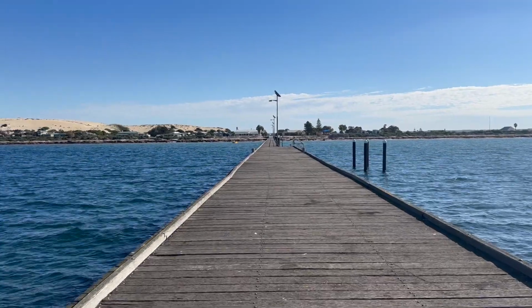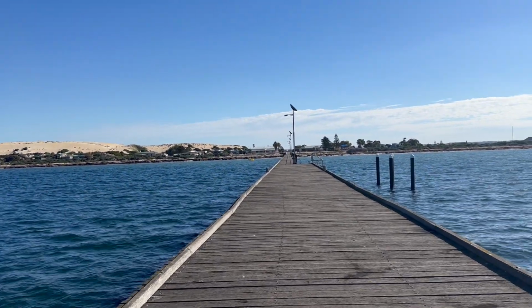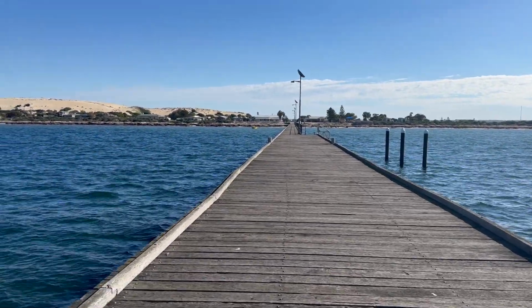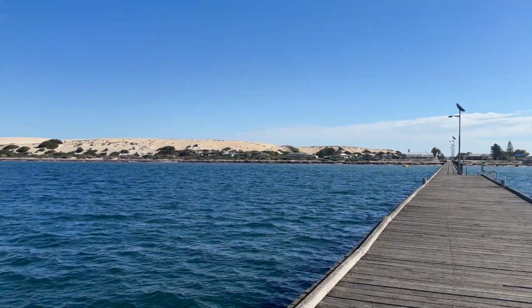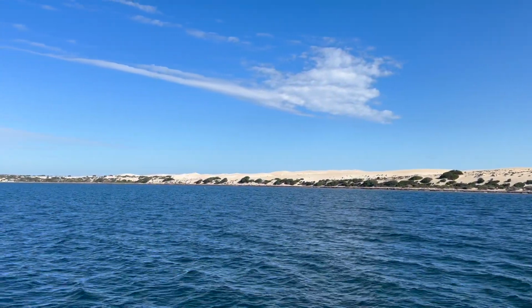So here we are on the Fowlers Bay jetty. It's very long. It'll be 200 metres, maybe, I reckon. And there's the sand dunes that we're about to go and see. We've come to Fowlers Bay, and one of the most dominant features of this little bit of land is the sand hills that are behind us.